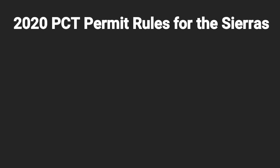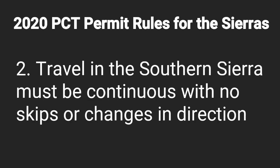The second rule is that travel in the Southern Sierra must be continuous with no skips or changes in direction. Once again, if you're trying to avoid weather or trying to get through quicker and skipping a central section or a section where you're worried about the rivers, you cannot do that and keep your same PCT permit.